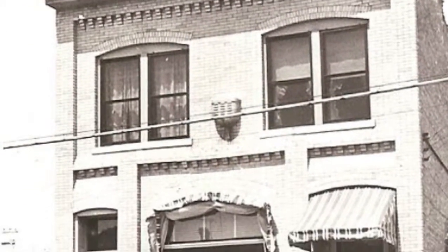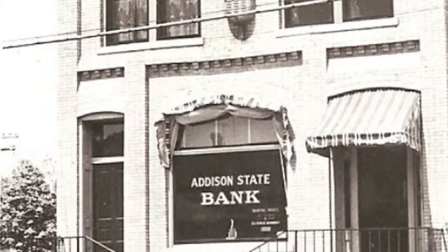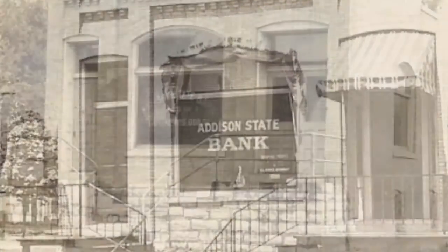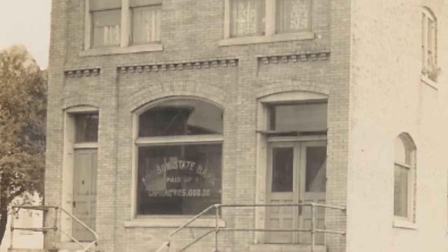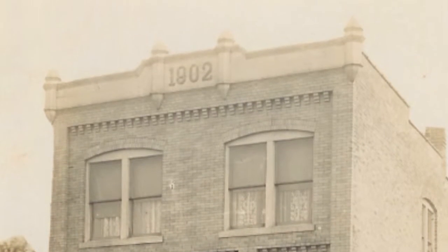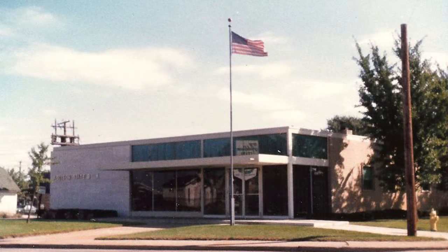A lot of people aren't familiar that there was an Addison State Bank. When was that operating here in Addison? Well, actually, it was established in 1902, and it was in our community up until the early 1990s. Okay. So it had a long history. It was Addison's only bank until the year 1961. Is that right? So all the money was kept there, right?